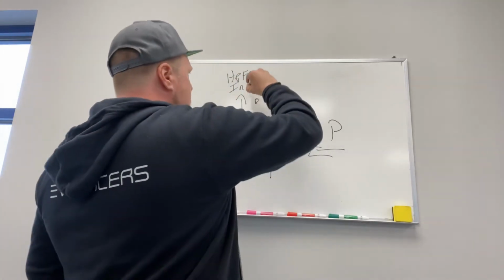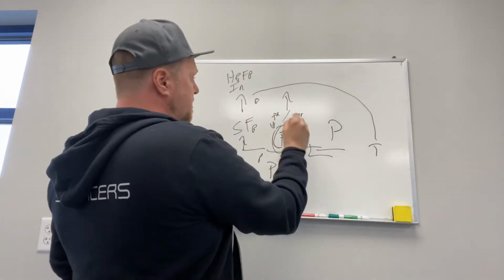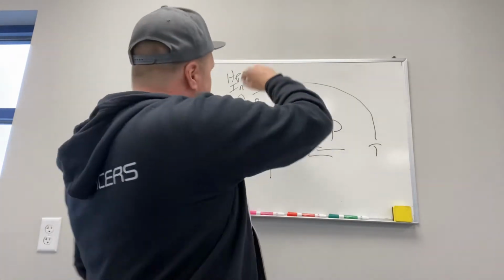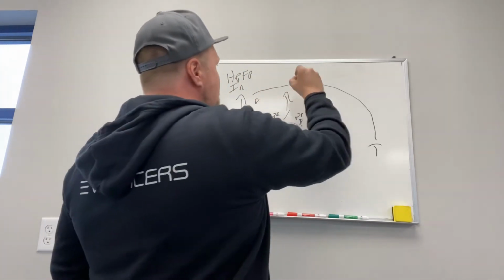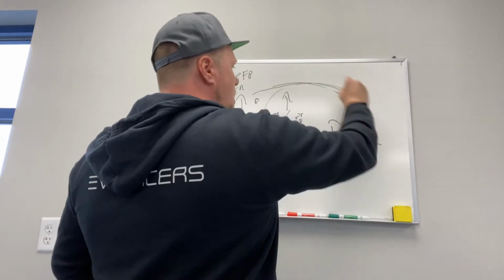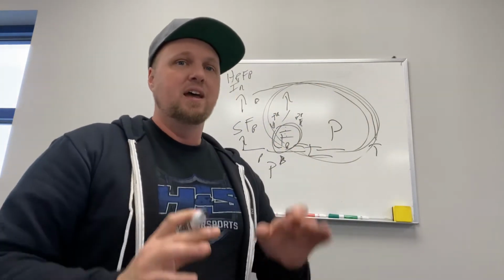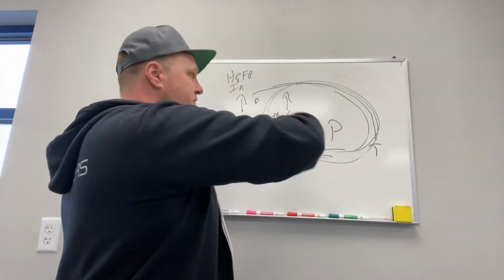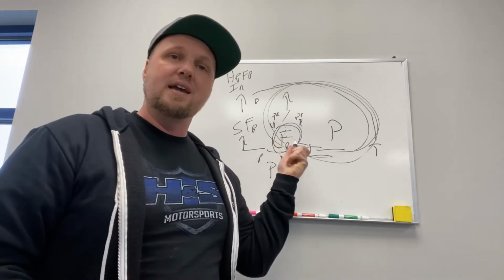There's a return to your tank, and it's either after your primary filter or after your secondary filter, up here, between there and the high pressure filter and the injectors, okay? What that means is your fuel is always cycling through this filter. It doesn't stop. Now it's good and it's bad, all right? Because that fuel is always going through here, it doesn't really necessarily matter what size this is.